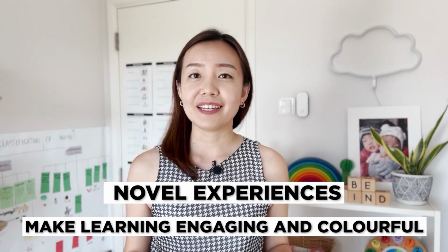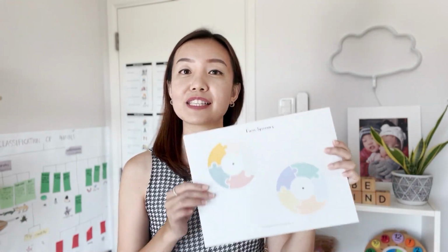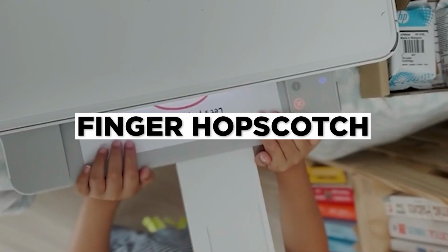Some of you might be thinking, how fun can doing math, sums, or learning grammar get? Well, I hope to change your perspectives today with these low prep learning templates that I use with my children. The first template is the finger hopscotch.